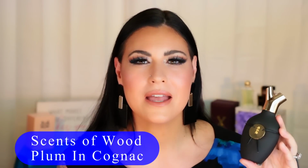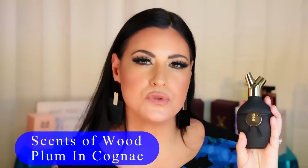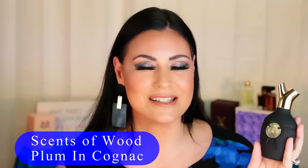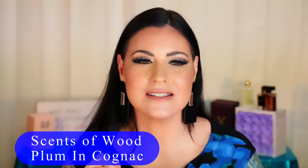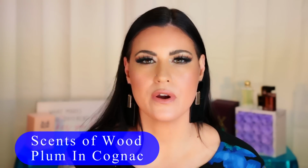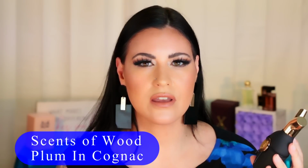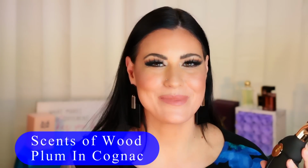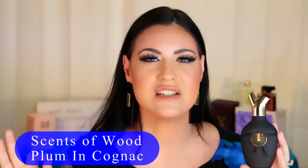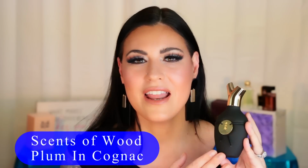This has plum and cinnamon and cognac. It's definitely a very boozy fragrance, so you have to be into boozy fragrances for sure in order to enjoy this. The plum in here is perfection. I don't like fruity fragrances that are overly ripe, especially when the fruit is really dark. If it's overly ripe, to me it smells kind of rotten, but this is perfection. This is juicy, sweet, the perfect ripeness, and there is also a lot of vanilla in here.